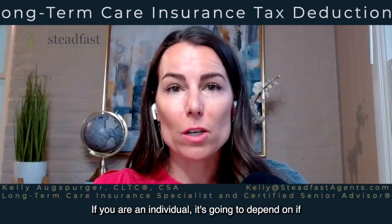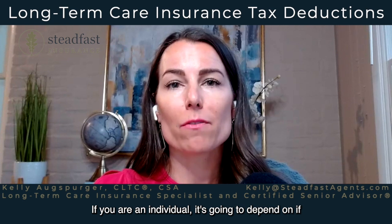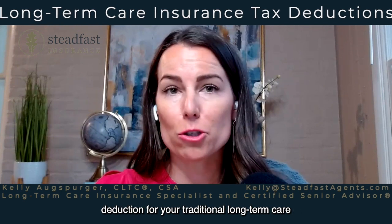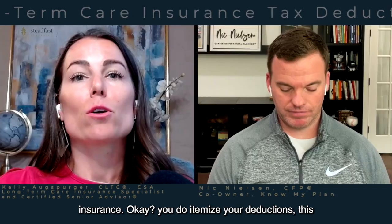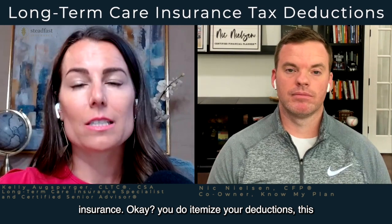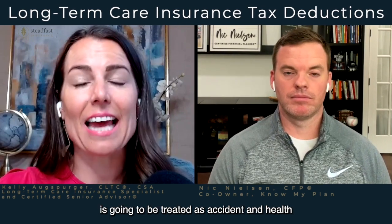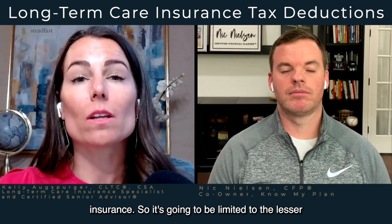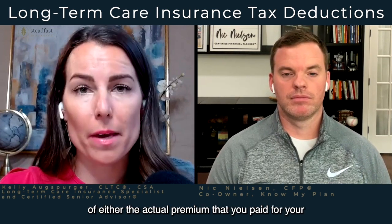If you are an individual, it's going to depend on if you itemize your deductions. If you don't itemize your deductions, there is no deduction for your traditional long-term care insurance, okay? If you do itemize your deductions, this is going to be treated as accident and health insurance. So it's going to be limited to the lesser of either the actual premium that you paid for your long-term care insurance or what they call the eligible long-term care insurance premium, okay?